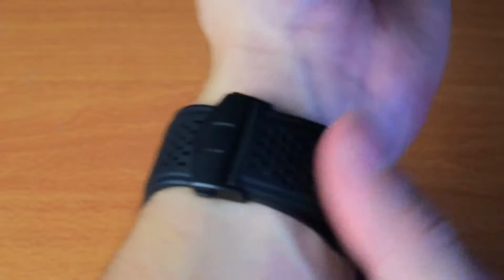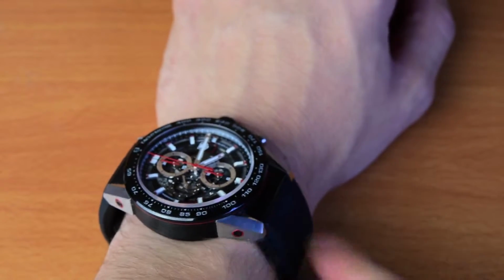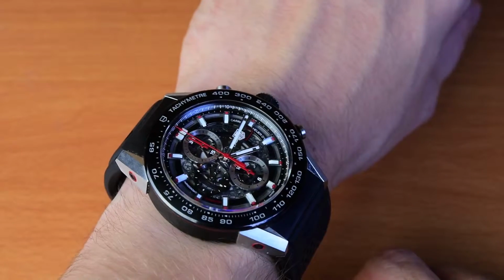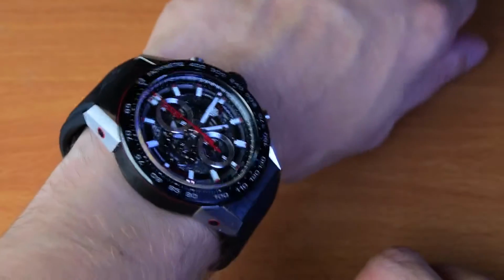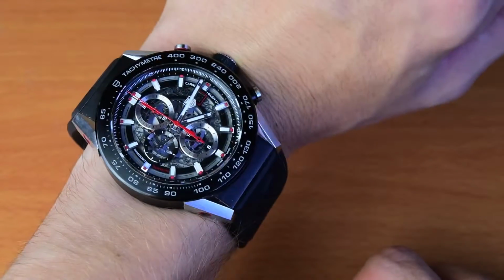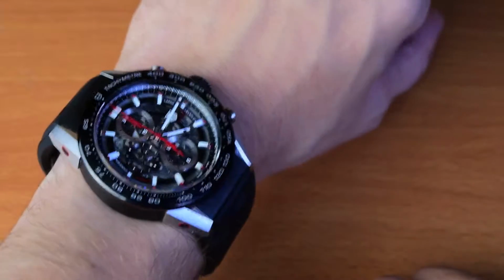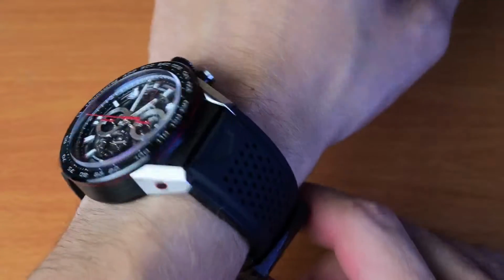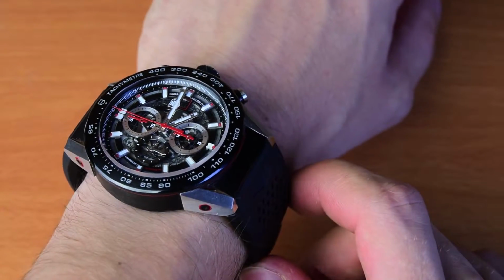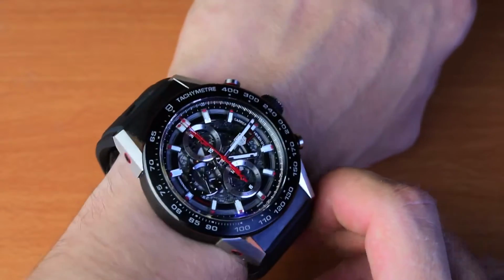So the lugs are rather long and straight, and that means that the watch is going to wear a little bit larger than what you'd expect for a 45 millimeter wide watch. But still, I think it's reasonably sized. It's not too big, and on my small wrist it's still really comfortable, and the fit is really snug thanks to how finely you can tune the length of the rubber strap. So the case and the design and the construction is for sure new, and so is the dial.